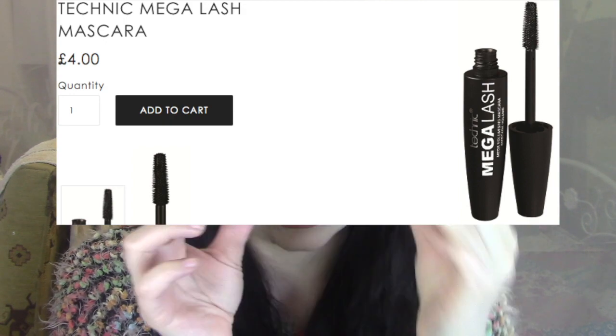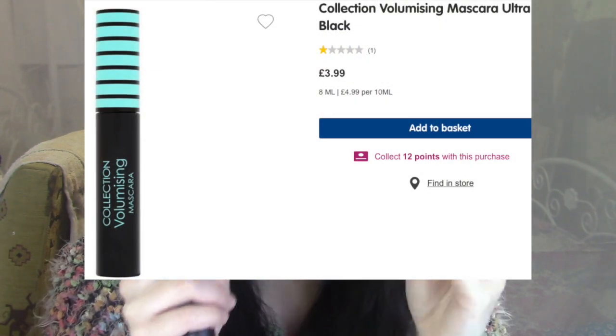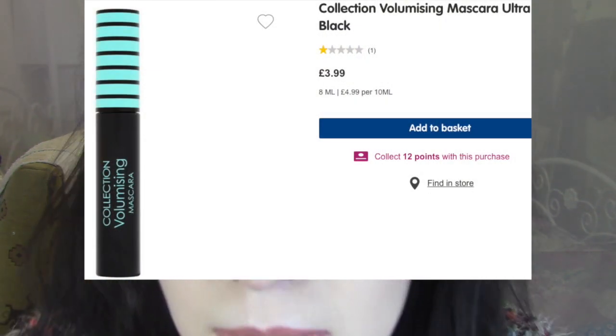Right, so we're going to have to go back to being negative again when we talk about mascara. So I tried two in total. I got the Technic Mega Lash Mascara that looks like this. Some of the writing has faded off that. And then I've got the Collection Volumizing Mascara. I layered both of these up on my lashes today.